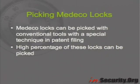We have provided all this to Medico. They have not seen fit to confirm or deny. They haven't seen fit to comment. And that's their right. They may have certain legal constraints as to what they can say because they have government contracts, and I respect that. But at the end of the day, we've had a very high success rate with traditional picks opening these locks.